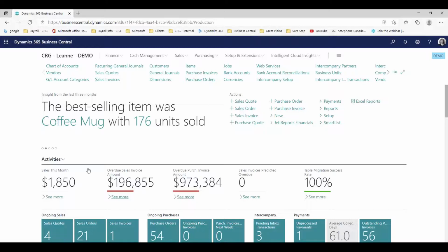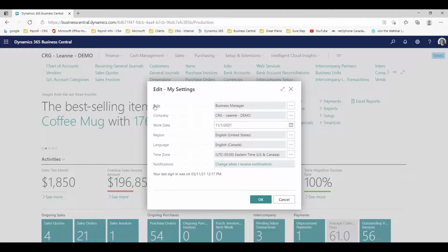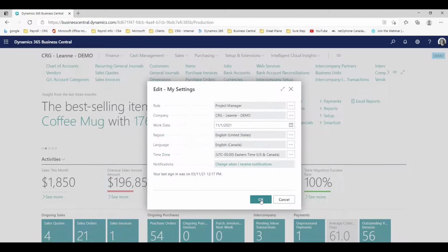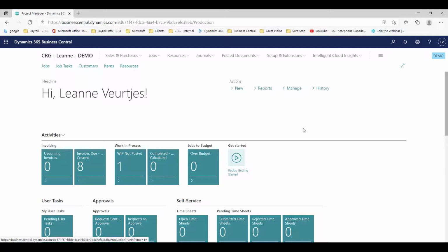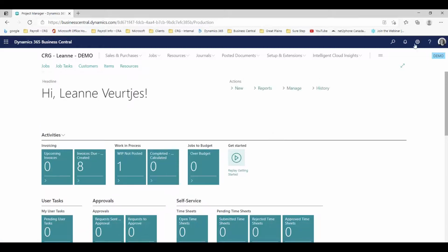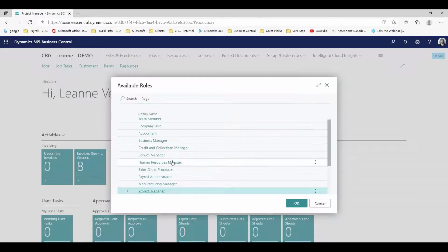Now, what is determining the content that actually is on my homepage is what's called the role center. And if I was to go up here into my settings, you'll see that the role that I'm logged into right now is the business manager. And if I was to change that down to, say, a project manager, you'll notice that my screen has changed drastically. So it's now putting out front and center the menus that I would need to fulfill that role. And as I scroll down, you'll see that things have changed quite drastically. So the Role Center is quite a powerful tool that they've added in here that GP doesn't necessarily have.